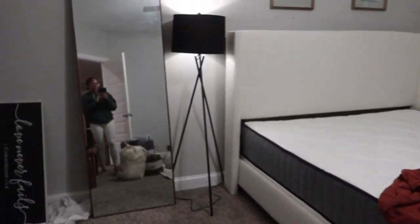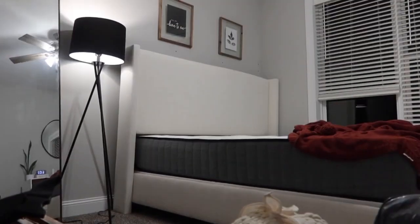So that's what I'm getting ready to do. So far this is what it looks like. It's a little crazy right now, but I got some stuff over there I need to pick up. But I'm gonna sit you guys up real quick, trying to get a better view, hold on. I'm gonna put the sheets on the bed.